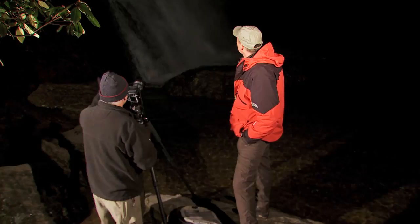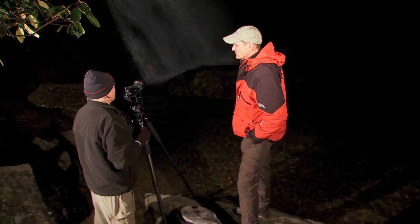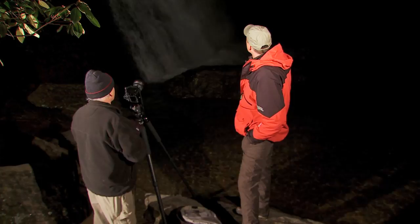Yeah. I mean, the waterfall there is about 30 feet away. So even if I was shooting wide open at F2.8, I would have enough depth of field to cover both of those and get them both in focus.